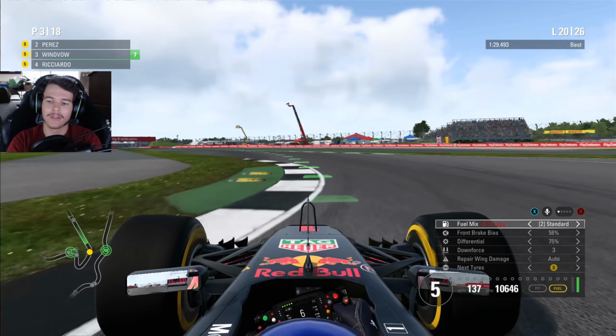Honestly, he led most of the race until he pit a second time. I don't know why he did. He finished 17 seconds off, mostly because of it. So, I'll take it, but yeah, that's kind of weird. But teammate Ricardo finished in fifth, so not bad for him. Vettel.